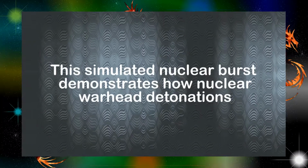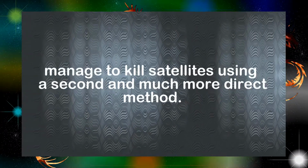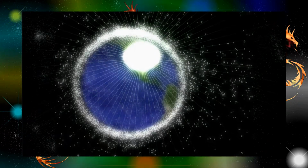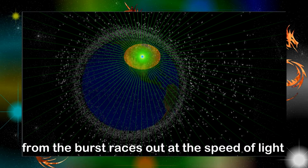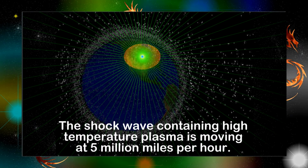This simulated nuclear burst demonstrates how nuclear warhead detonations manage to kill satellites using a second and much more direct method. In space, all the instantaneous radiation from the burst rushes out at the speed of light. The shockwave containing high-temperature plasma is moving at 5 million miles per hour.